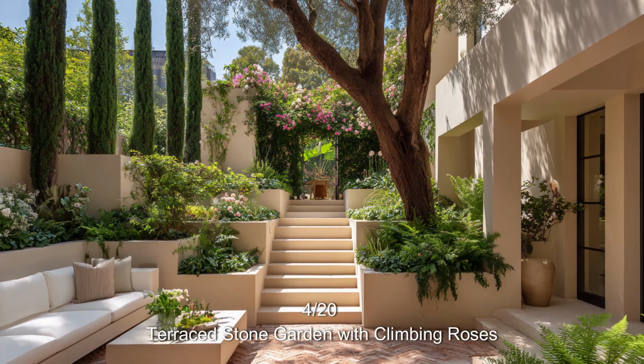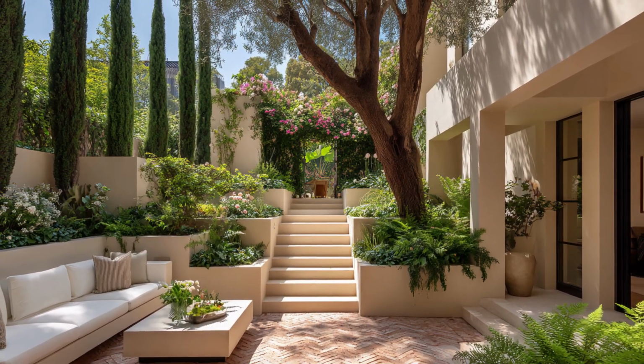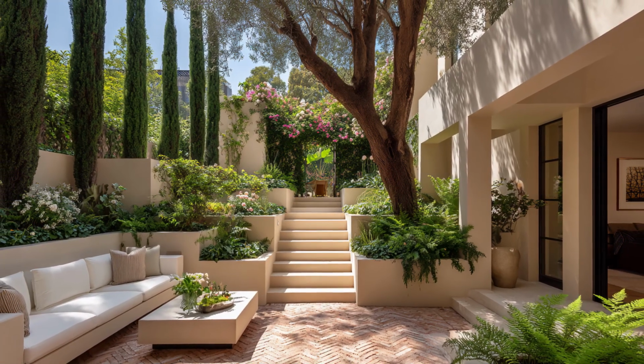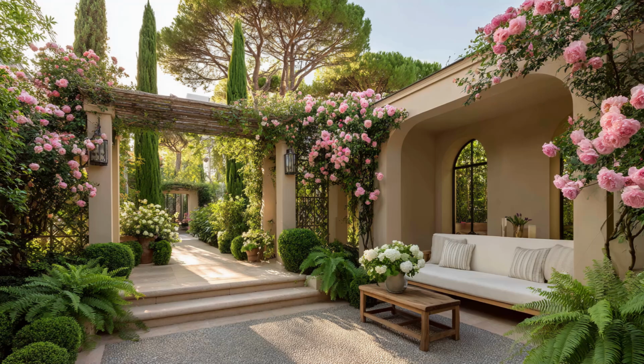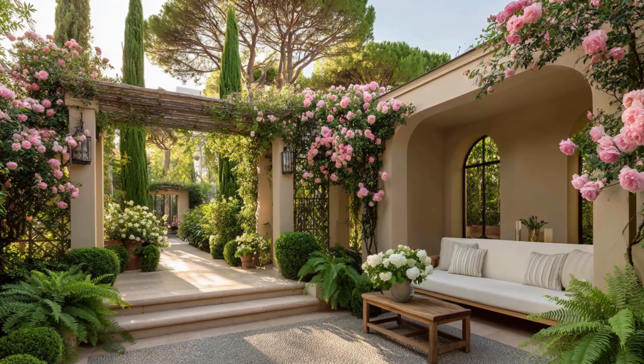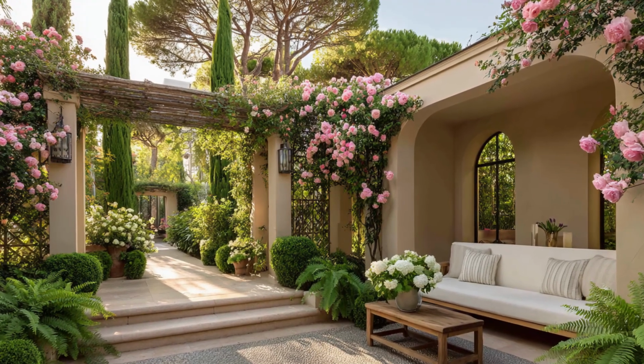Terrace stone levels rise beneath an olive tree's dappled canopy. Climbing roses bloom in hues of blush and buttercream, while a minimalist white bench rests beside glossy-leafed hedges. Light shimmers off the travertine tiles, casting soft golden tones across blooming alliums and ornamental grass. Feels like summer in Provence.